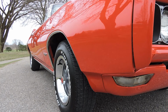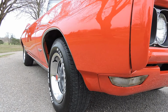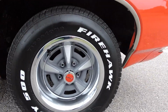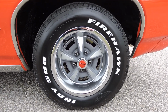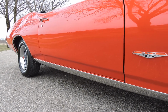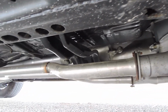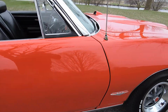You look up and down the passenger side, it's absolutely laser straight. One of the best I've seen. It's got brand new Pontiac Motor Division rally wheels, new trim rings and centers, brand new Firehawk raised white letter tires, new emblems, new wheel well trim, new rocker molding. Got a great sounding dual exhaust as well.